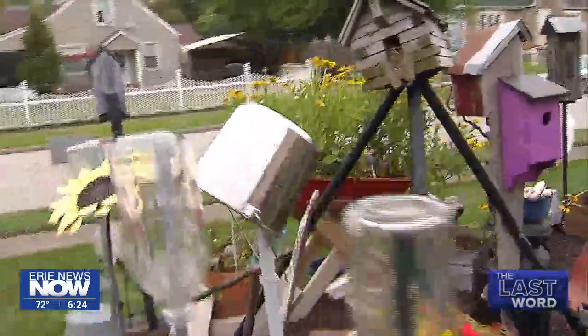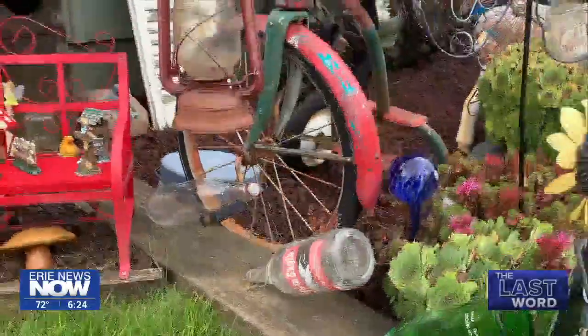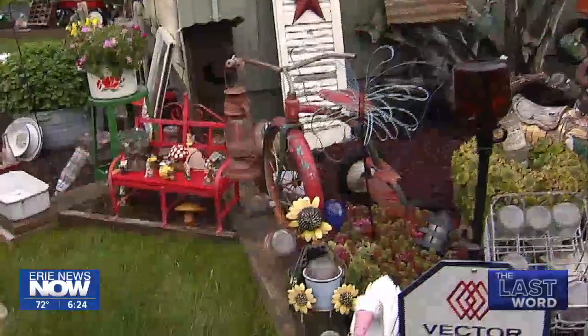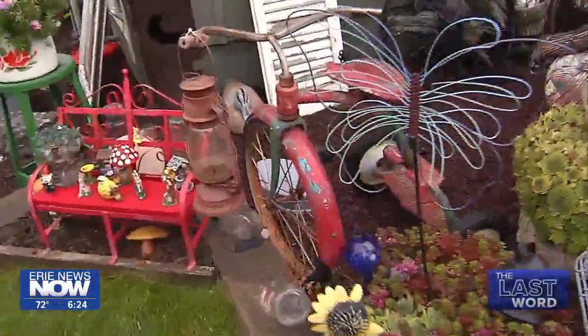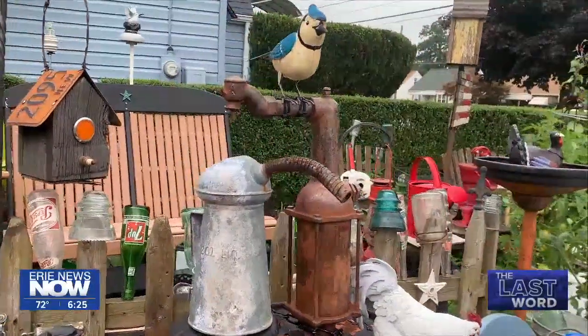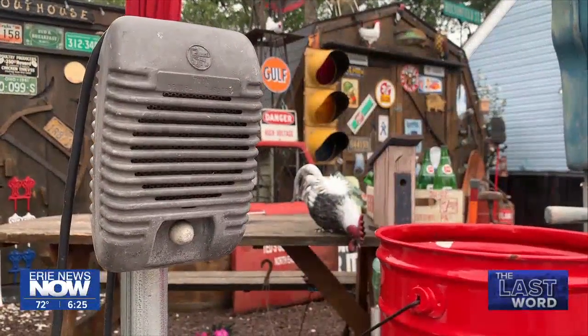Not everything was purchased at a sale. This tricycle was sold to the Deasons by a young neighbor who outgrew it. He brought it up to us and wanted to know if we wanted to buy it, and so we bought it. The Deasons will buy just about anything to display on their property.